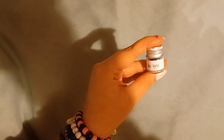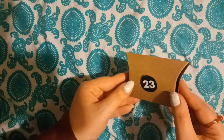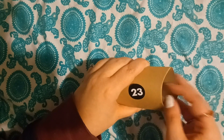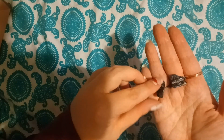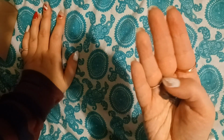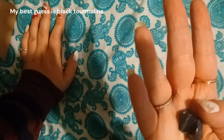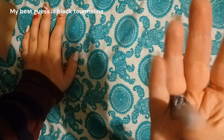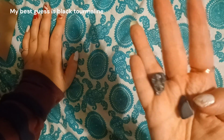and put that with the other two bottles. Once again, 23 sounds like it might be made up of multiple items, so maybe a couple of stones or even maybe a keychain or something. Ooh, so it is stones. They are black stones. I don't think they're onyx. There's something that has layers in it, so it has some white in it. So those are very pretty.